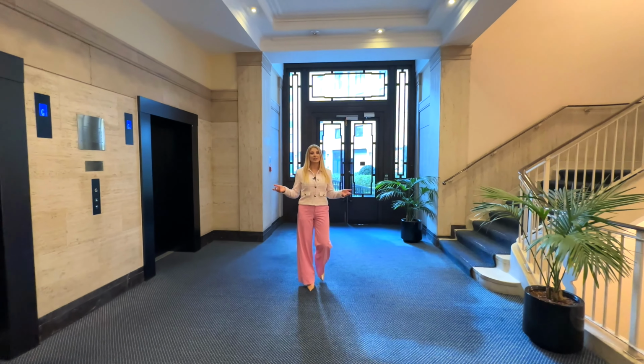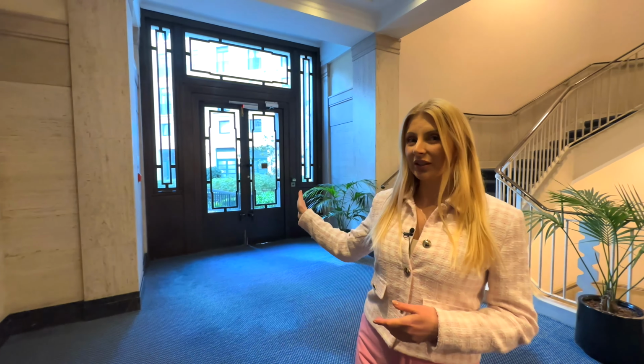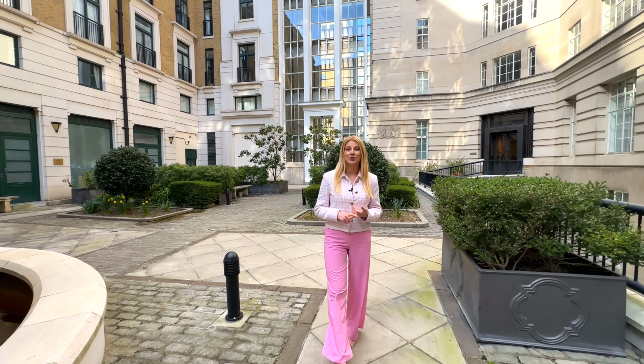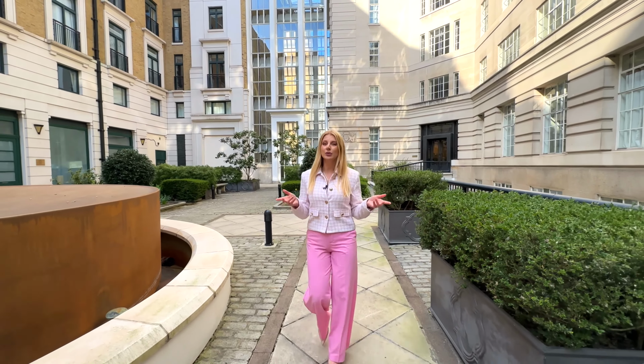Upon arrival, you are greeted by a luxurious communal area. You have 2 lifts here, private communal garden and also staircase. All residents of County Hall Apartments can enjoy this peaceful and quiet courtyard, which is private, and also swimming pool, sauna, gym, spa, and there is a 24-hour concierge. You have also 2 lifts which will take you to your flat.